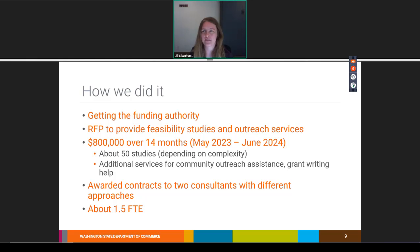Once we did get the funding and decided to do this technical assistance option, we developed an RFP to select consultants who would provide the feasibility studies and outreach services as well. Writing that was a little bit challenging. We looked for some additional models to inspire us. One that helped was the Oregon Department of Energy's Solar Development Assistance Incentive, which can include pre-development work for solar and storage, and that provided us some info for what we might include in the scope of work for feasibility studies.